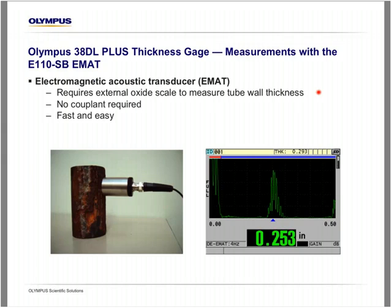It doesn't require couplant. It's a non-focused signal. So it's going to be kind of relatively insensitive to small internal pits. The accuracy is about plus or minus 10,000ths of an inch, or about 1/4 millimeter. And the minimum thickness is about 80,000ths of an inch, or 2 millimeters. So it's really just kind of an initial screening tool.